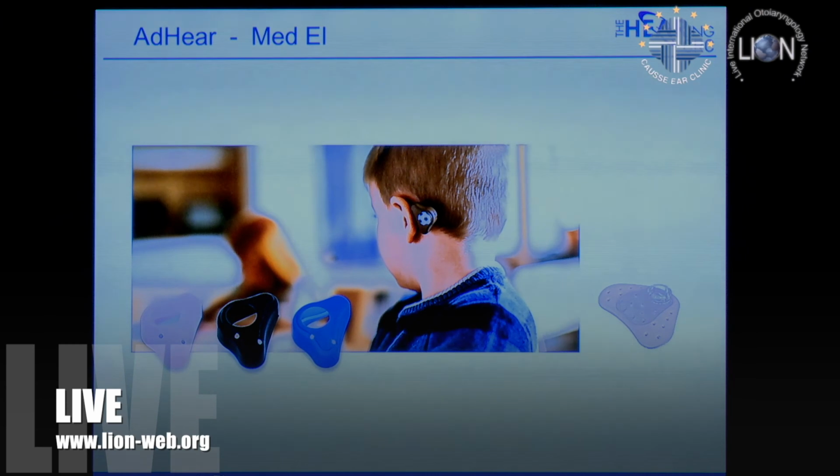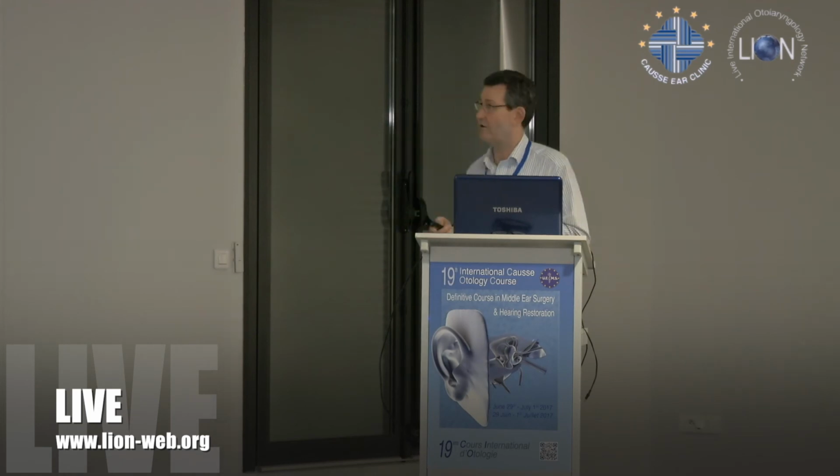And Medel are also getting into the field and have produced the so-called Adhere, which is a stick-on system where you can clip the hearing aid onto that. And once again, probably a very effective system as a temporising measure. I don't see this as being particularly a long-term management option for kids like this, but again, certainly a good temporising measure and perhaps even a longer-term measure.